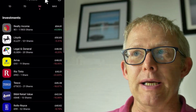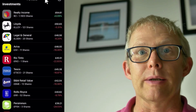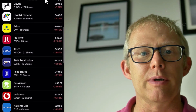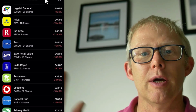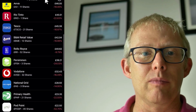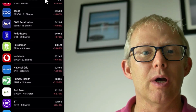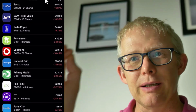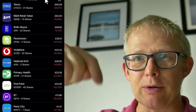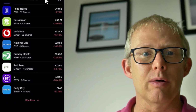So what we can see is lots of different kinds of stocks in here. So we've got Realty Income, we've got some banking and insurance side of things with Lloyds, Legal & General and Aviva, a bit of Rio Tinto, and then a few of those sort of grocer type of shops, so Tesco and B&M. Rolls-Royce, I am hoping that in the future that is going to bring a dividend back in, and please tell me down below, are you excited about Rolls-Royce and what they have going on?